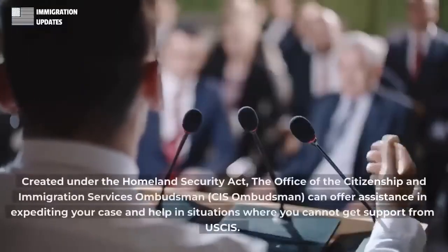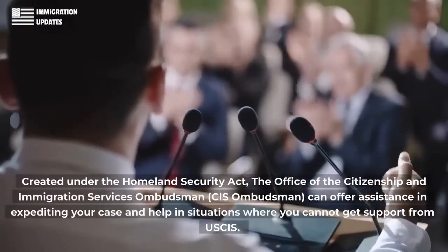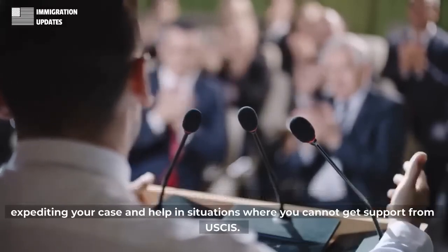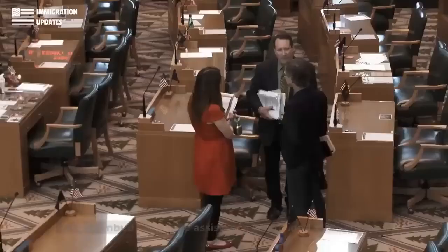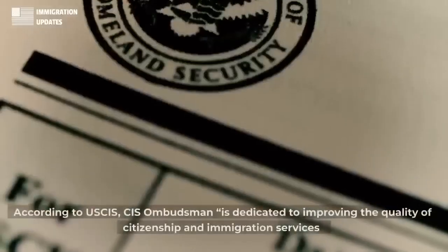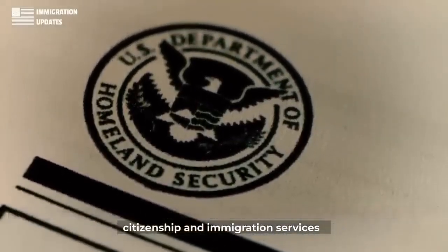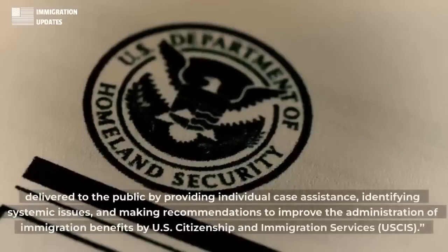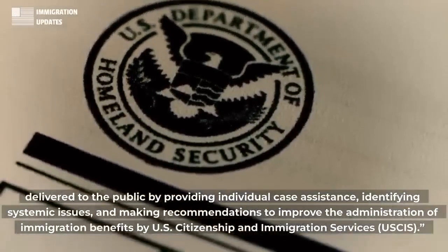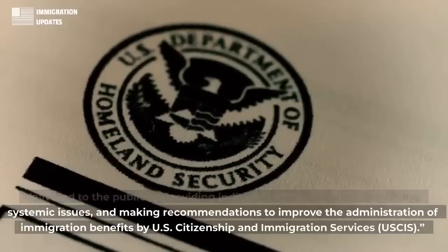Number 4. Approach is Ombudsman. Created under the Homeland Security Act, the Office of the Citizenship and Immigration Services Ombudsman, CIS Ombudsman, can offer assistance in expediting your case and help in situations where you cannot get support from USCIS. USCIS Ombudsman case assistance is provided at no charge. According to USCIS, CIS Ombudsman is dedicated to improving the quality of citizenship and immigration services delivered to the public by providing individual case assistance, identifying systemic issues, and making recommendations to improve the administration of immigration benefits by U.S. Citizenship and Immigration Services, USCIS.